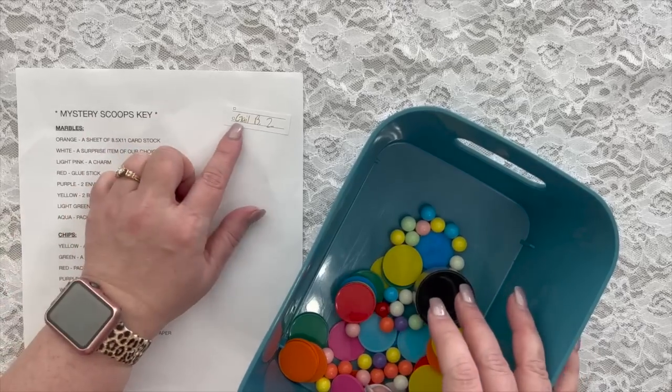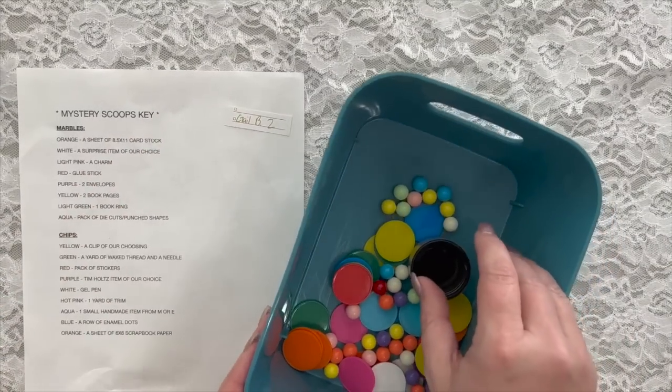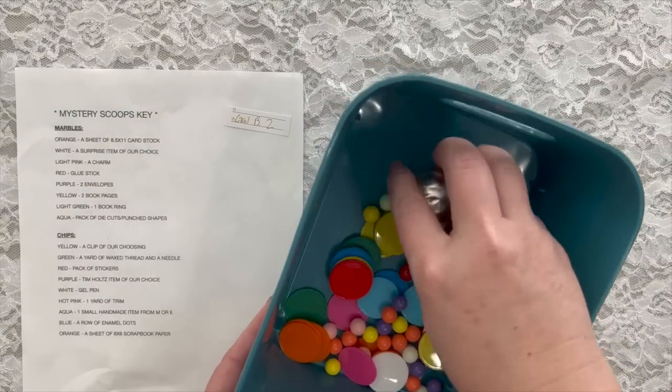Hey, hey, we are scooping for Miss Gail B. She ordered 2 mystery scoops. So here we go, Miss Gail.